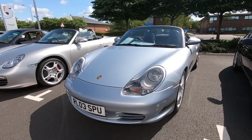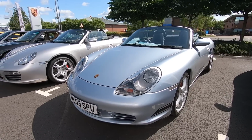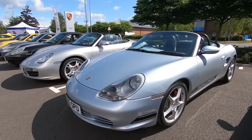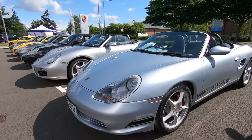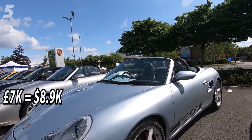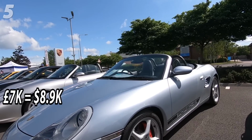Now, the S model starts from around £4,500 in the UK, but since you're an enthusiast, you're probably looking for a really good example. So expect to pay maybe about £6,000 or £7,000 for a really good example. I am of course talking about the UK market here because that's where I am based.